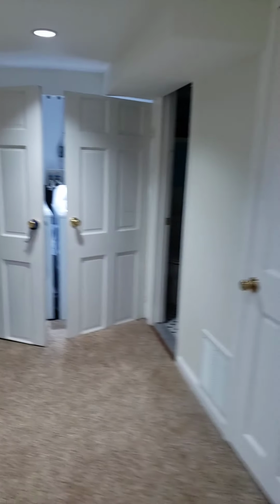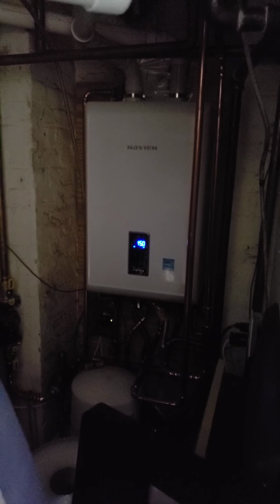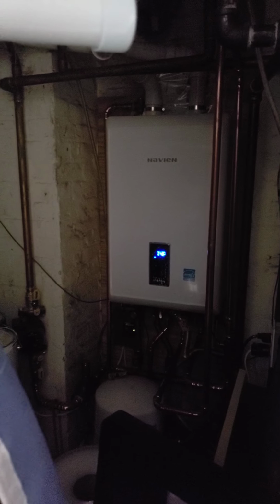Closet, laundry, records. Okay, so one thing to point out in here is that the HVAC, for the AC, is in the ceiling upstairs, pushing cold air down.